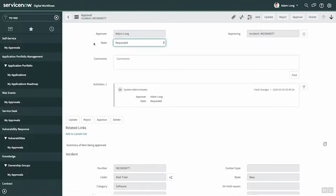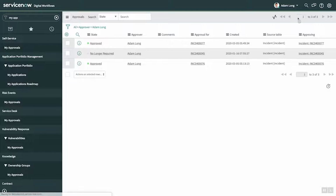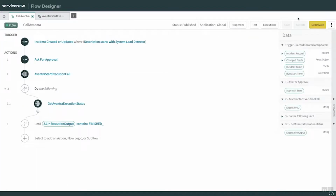So I have all my information to see, can I approve, the whole background about this request. I can basically see it here. So when I click on the approve button, then the approval will now be sent to the flow, and the flow continues. So when the approval has been done, the next step in the flow will be checking Avantra to see if the system comes up, and that's exactly done in this step.